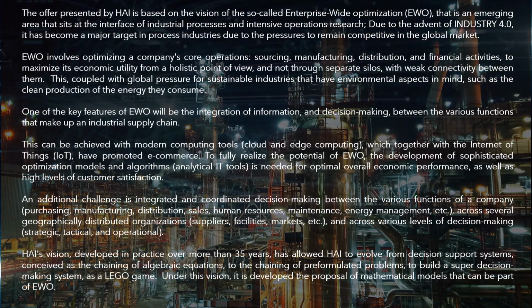The offer presented by HI is based on the vision of the so-called enterprise-wide optimization, EWO, that is an emerging area that sits at the interface of industrial processes and intensive operations research. Due to the advent of Industry 4.0, it has become a major target in process industries due to the pressures to remain competitive in the global market.